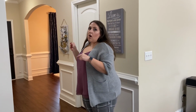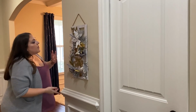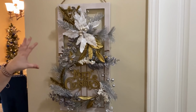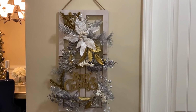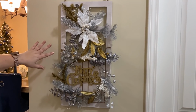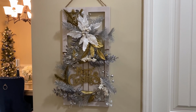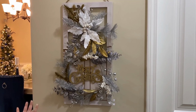Now back into this hallway that goes to the front door, I have this little sign. This I got from Big Lots last year. This is the only thing that broke in the move, and you can kind of see it. I glued it together as much as I could. I could get some white paint or like off-white paint to kind of paint over it, but it's fine. I also tried to look for this at Big Lots and I didn't find it this year, but it's beautiful and I love it. And unless you're really close up looking at it, you're probably not even gonna notice it.